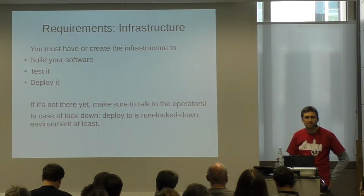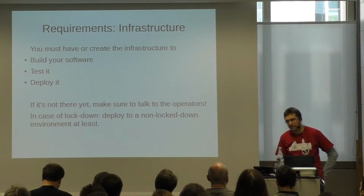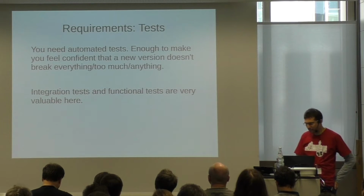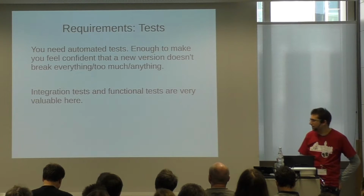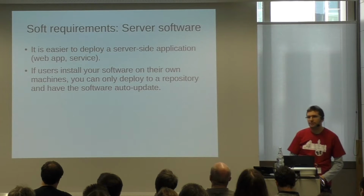They do all the manual work of deploying, and if you automate that, you're actually making friends. Talk to those guys, get access to the environments and the infrastructure. So there's a soft requirement.